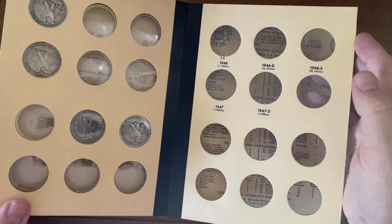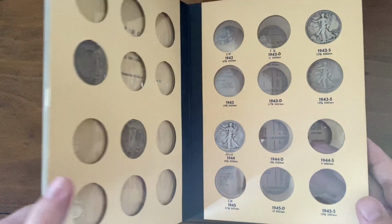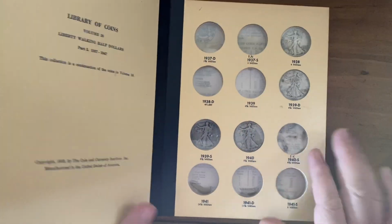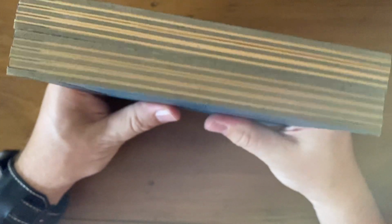So, definitely have some more common dates that I can pick up. I just need to keep a list in my phone whenever I'm out and I see some, so I can make sure I'm grabbing the right ones and not just shooting in the dark.